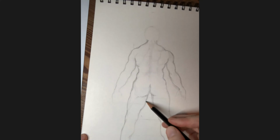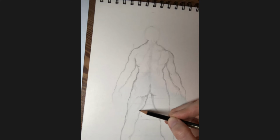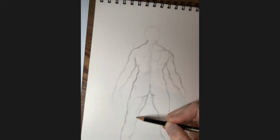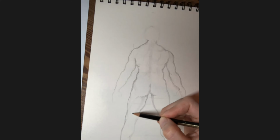Leonardo is showing exactly where the muscles go, because normally if you're looking at a real life model, presumably he won't be so muscly, so his muscles won't be so pronounced and easy for us to see. We have to know the anatomy much better and observe better. Right now he's making it a little bit easier for us.